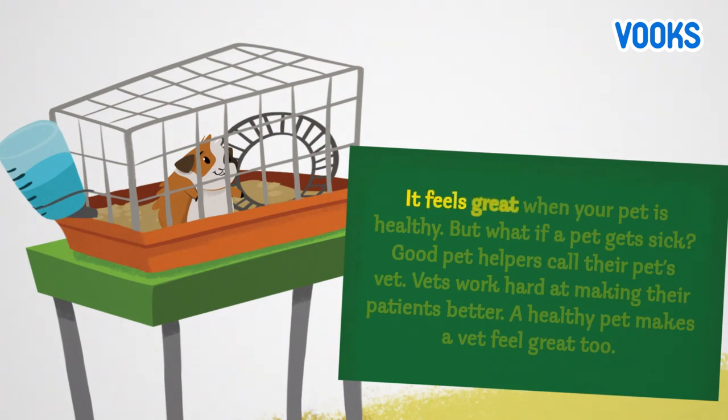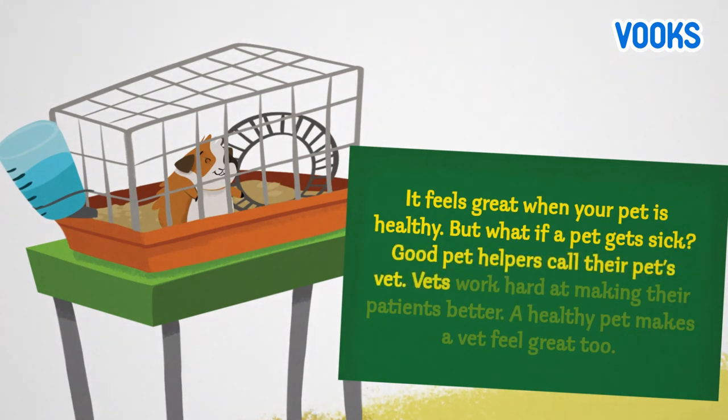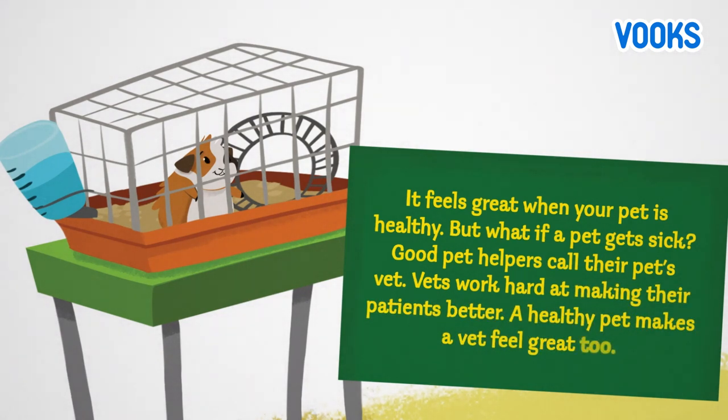It feels great when your pet is healthy. But what if a pet gets sick? Good pet helpers call their pets vet. Vets work hard at making their patients better. A healthy pet makes a vet feel great too.